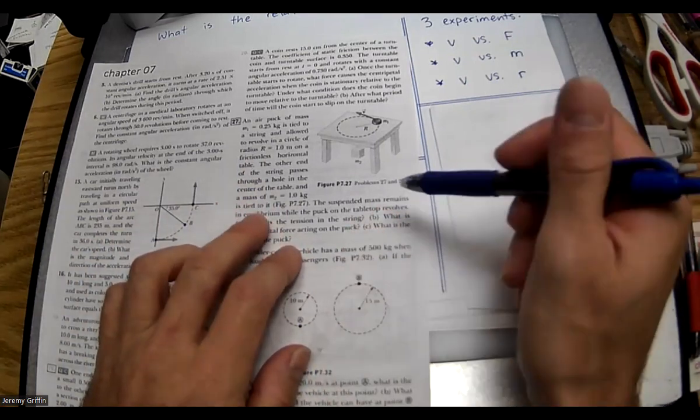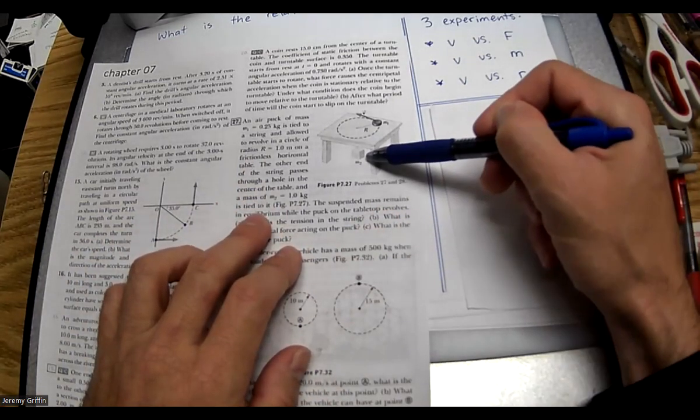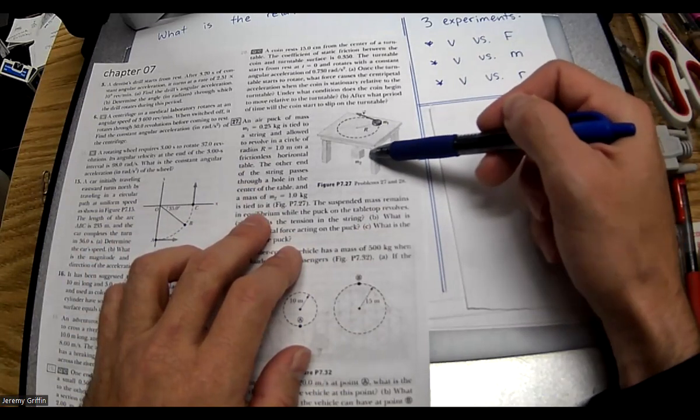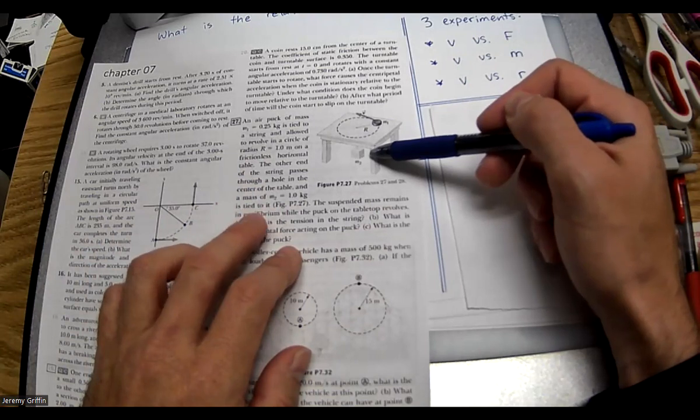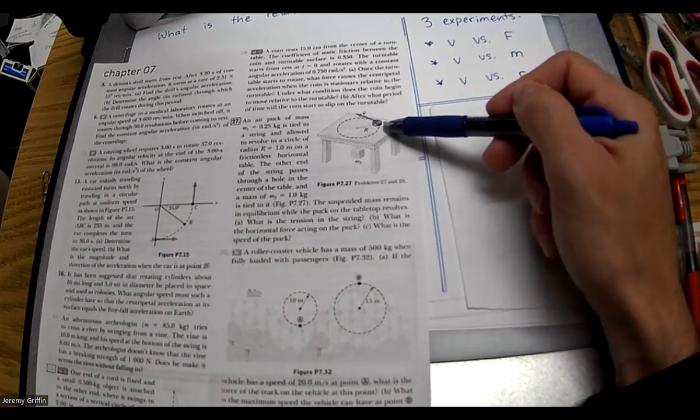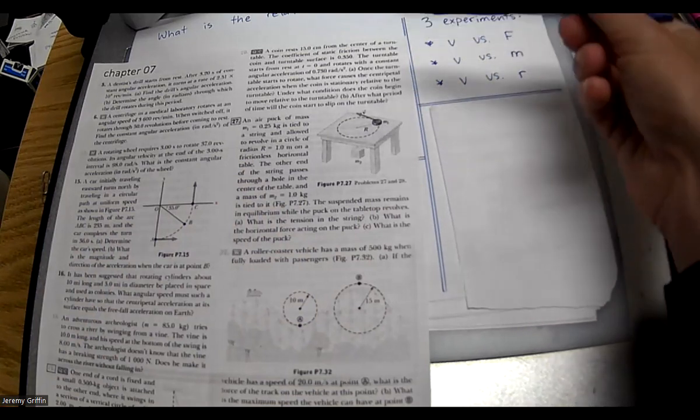Now, equilibrium, you guys know that means all the forces balance. They're talking about M2. M2 has a weight down and a tension up that are balancing out. That's why M2 is in true static equilibrium. Now, M1, guys, is M1 in equilibrium? No, there's a net force on it. The net force is the tension.